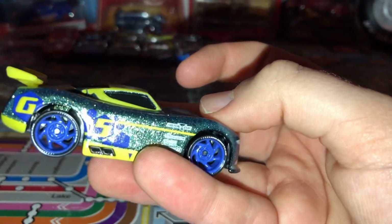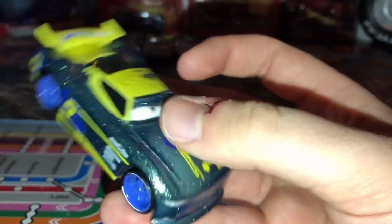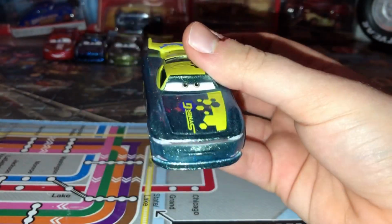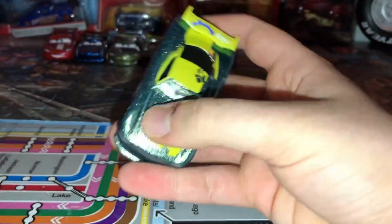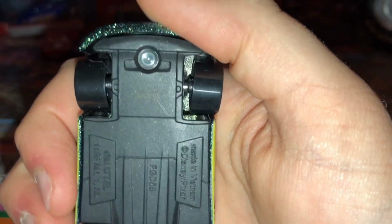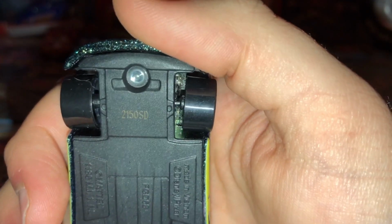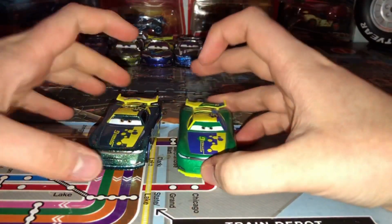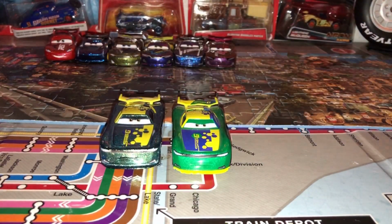Eric Breaker is a big peg warmer. Eric Breaker is becoming a peg warmer since 2018. That has the forest green, number 5, and he was made in a 250. He was made in the 5th day of 2020. And there's the blue clock, the yellow spoiler. So let's compare him with the normal Eric Breaker.